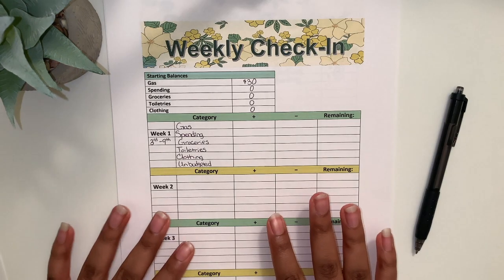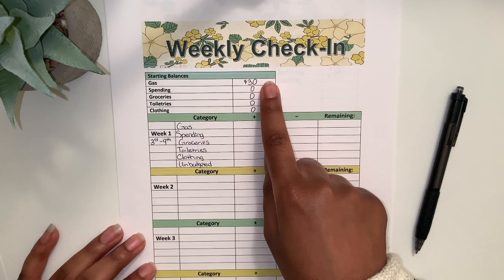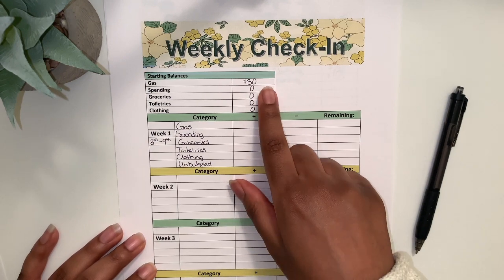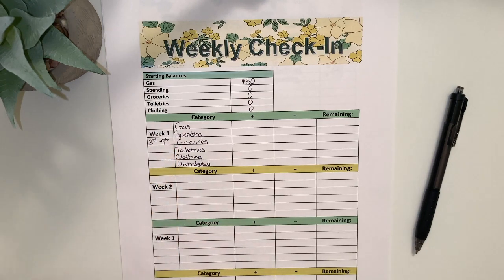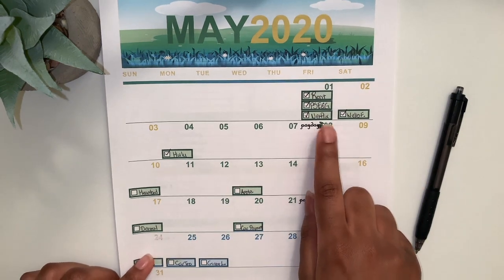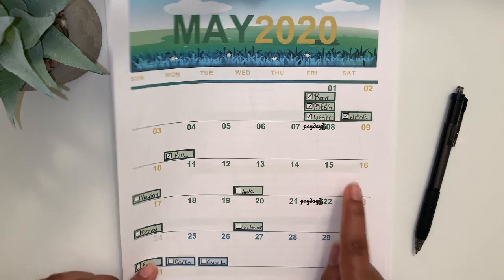Okay, so here is my weekly check-in page where I take care of the funds. These are our starting balances that we had at the beginning of the month. $30 in gas, and then everything else I zeroed out and tried to start fresh at the beginning of the month. And I do want to note that even though we're working with the 3rd through the 9th, and if you recall back here, I do get paid on the 8th, I do not include this money from my paycheck because I associate that with next week's spending.